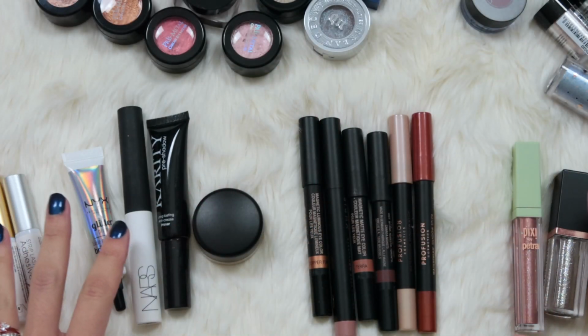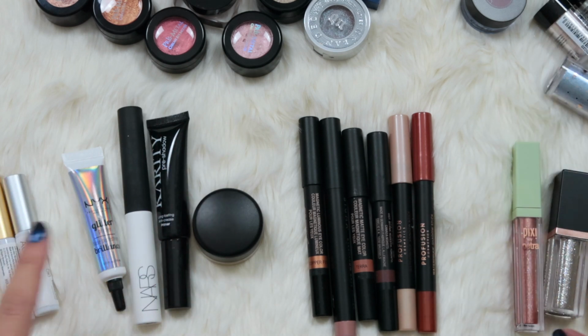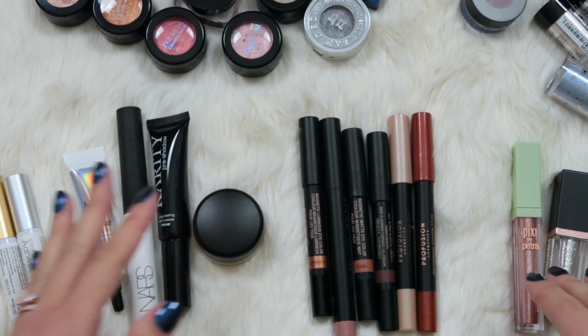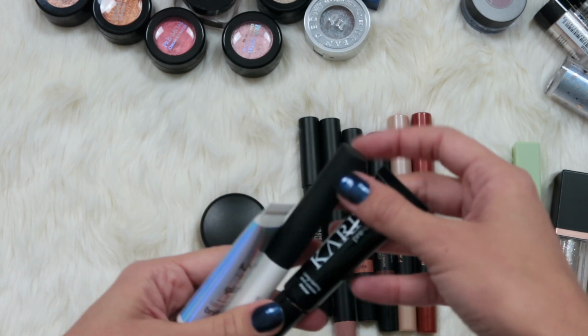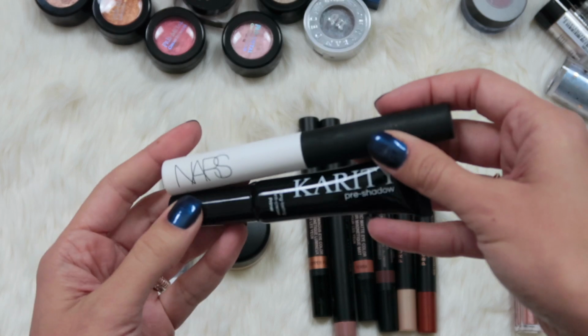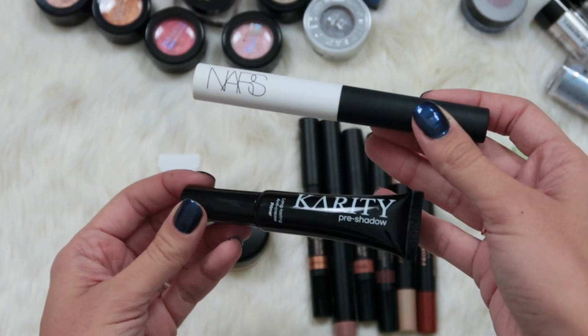So we're about to get to the fun stuff, which are my single shadows, my pigments, my liquid glitters, and all that goodness. But first I want to quickly go through my lash glue, my eyeshadow primers, and some of my stick eyeshadows. For eyeshadow primers, I'm actually pretty lucky. I haven't used either of these anytime recently, so I know they're fine, so I'm going to keep them. I have my NARS Smudge Proof Eyeshadow Base and this CARITY Eye Primer.